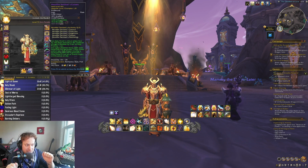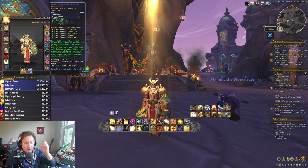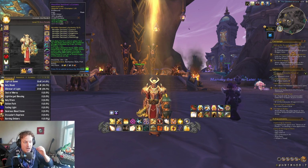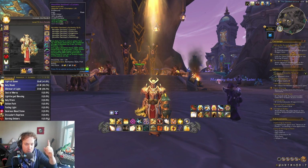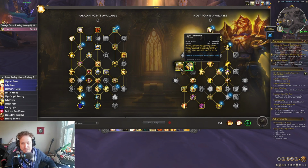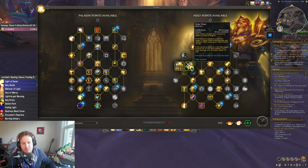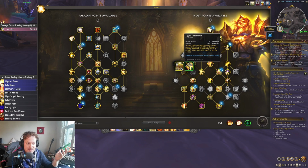And then for Light's Hammer, you just get holy power generated over time. For Holy Prism, you get a bunch of holy power on demand if you want it, either 1 or 3. Now remember, the cooldown on Light's Hammer is 1 minute. The cooldown on Holy Prism is 20 seconds. So you can cast Holy Prism a lot more. You can cast it 3 times in the same amount of time it'll take to cast Light's Hammer again.